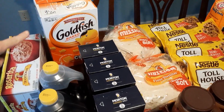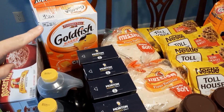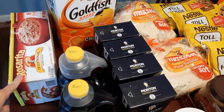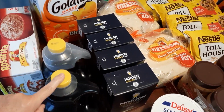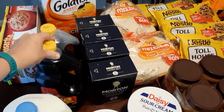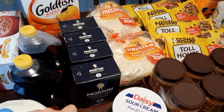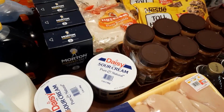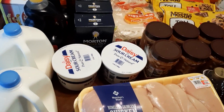The goldfish were $2 off this month. It's usually $9, and this month it was $7. The refried beans were $6.78. These were about $6.50. It's a 2-pack of syrup. The 4 pounds of salt is $1.42. Sour cream is just over $4 for a 3-pound tub. Our family loves sour cream, so we probably will eat all that this month.